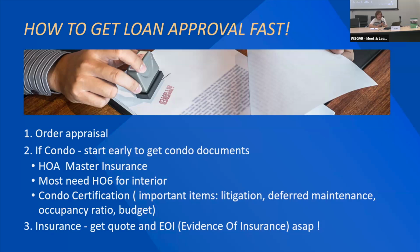Okay. So the important item on that questionnaire is the litigation. Most of the time, they don't want to do it. Banks just don't approve this one. Deferred maintenance is the new one that they added because of the Florida hurricane. So they ask, do you have deferred maintenance? If you say I need to pay 5,000, then probably it's okay. But if there's structural deferred maintenance, even an elevator, they want to know how much it costs, and they're not going to fund this loan because it's too much money involved.